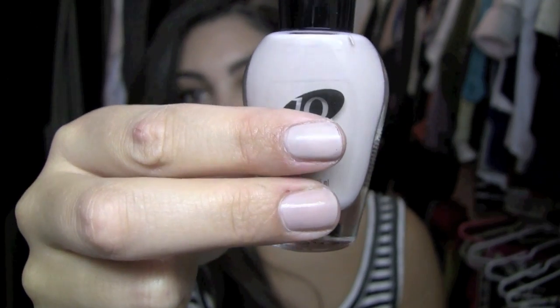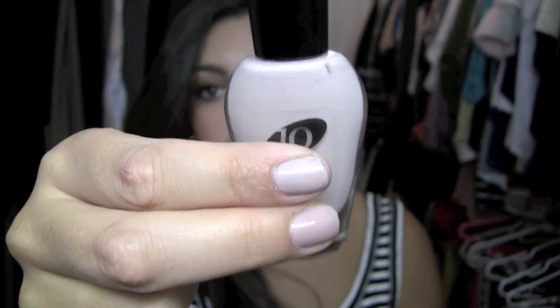So save yourself the $25, $26 for Chanel Frenzy and just go to CVS and pick this bottle up. It's a bigger bottle than Chanel, which is crazy. In Chanel's, you get 0.4 fluid ounces. In this one, you get 0.5 fluid ounces. So how crazy is that? Awesome find. So hopefully that'll help save you guys some money.